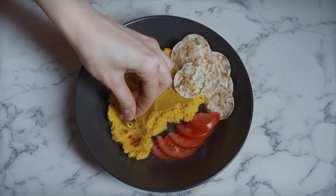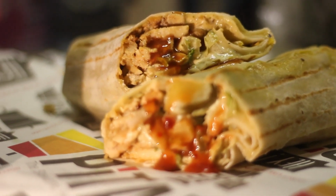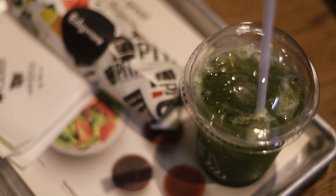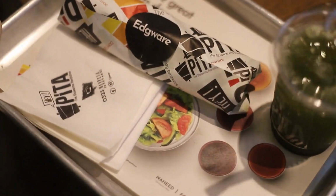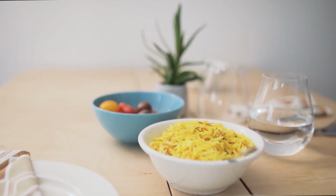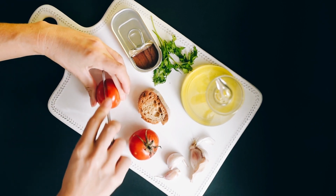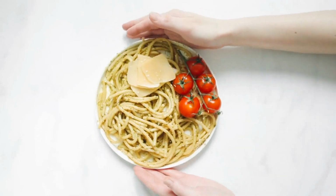The beauty of these 30-minute dinners is that they don't just save you time, they also empower you to take control of what you're eating. You're not just throwing together random ingredients. You're crafting meals that are intentional, mindful, and delicious. You're making choices that reflect how you want to feel, not just in the moment but long after the last bite.